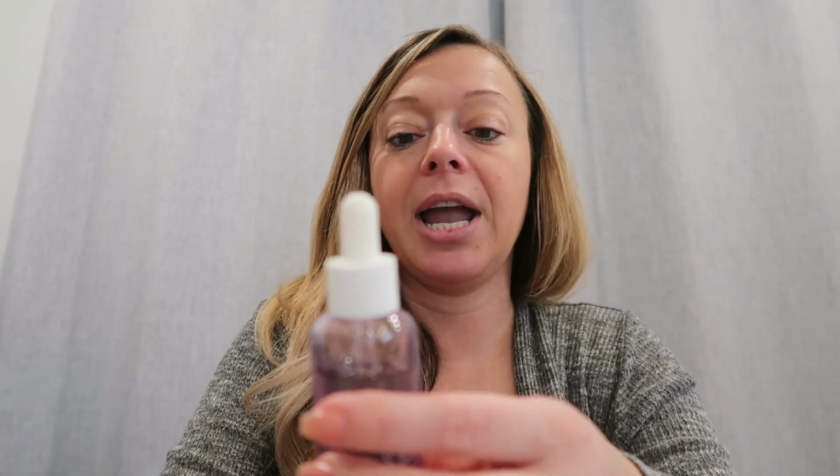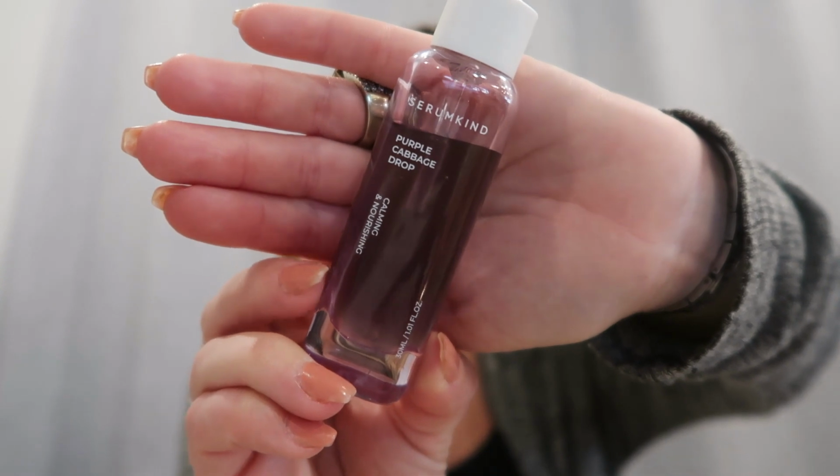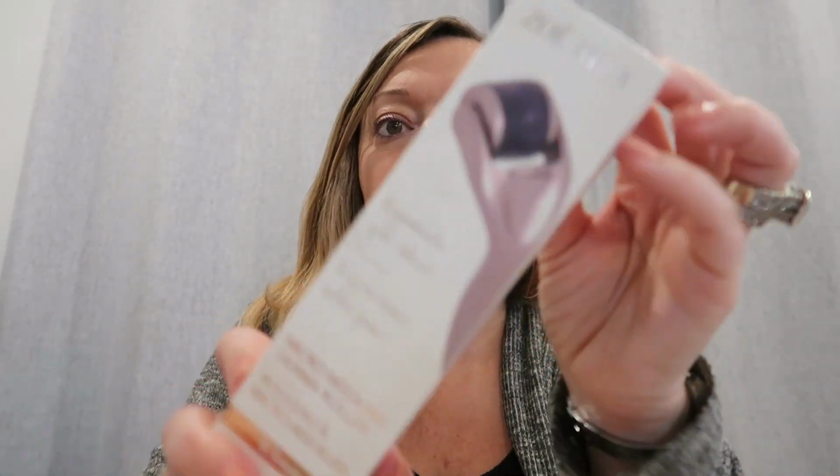So then you guys saw the tool that I use. Currently the tool that I'm using is a micro needling derma roller. Before I use that, I have been using this serum by Serum Kind. This is their purple cabbage drop. This is for calming and nourishing. I try to find a serum that calms your skin because this tool right here is amazing.